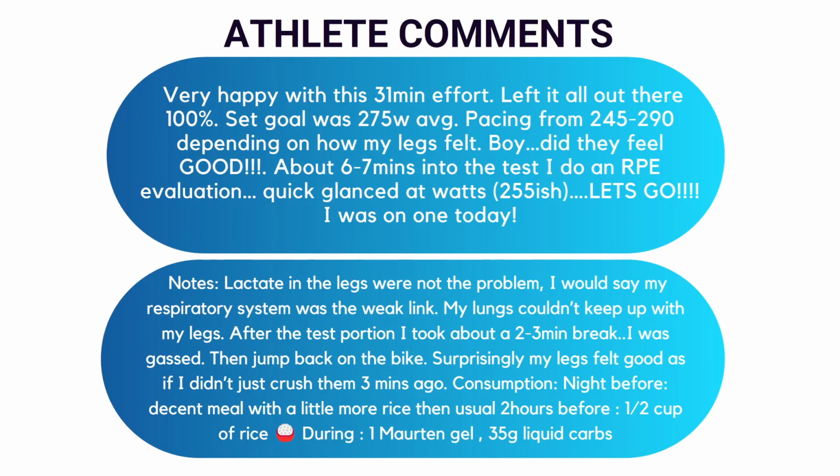So jump in here and let's look at this great FTP test that this athlete did, and he rocked it out. Let's look at the comments, which I always do. As he says, very happy with this 31-minute effort, left it all out there, 100%. Set goal was 275 average watts, pacing from 245 to 290, depending how my legs felt. Boy, did they feel good. About 67 in the test.